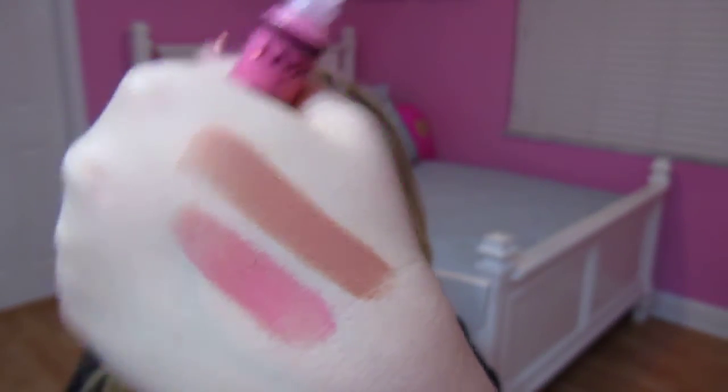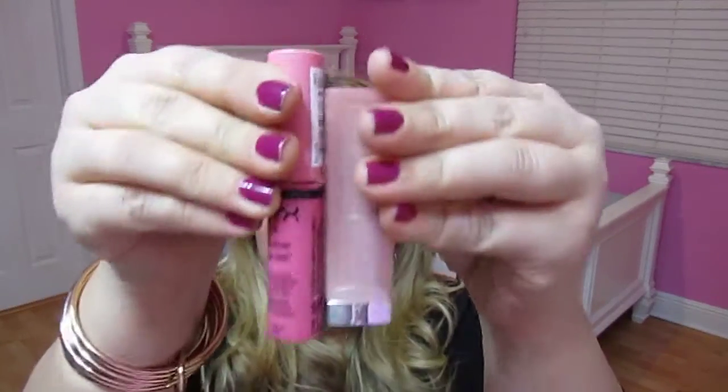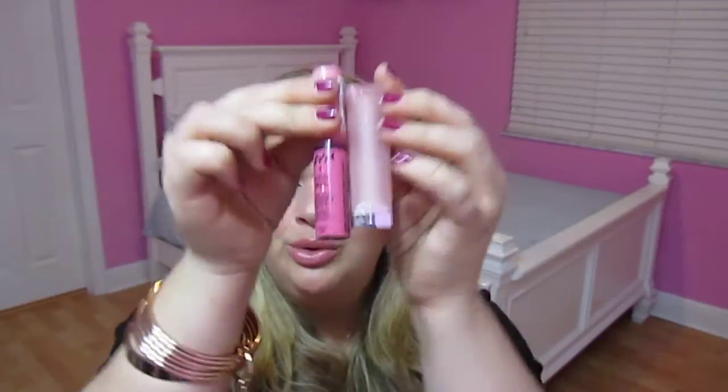And I like to mix these colors, even though one's more pink and one nude. If you mix them, I think it makes a really great color. I have it on right now. I've probably already like gotten rid of some of the lip gloss, but I just think it makes a really nice nude lip to mix these 2 colors together. So I have really been liking this little combo this month.